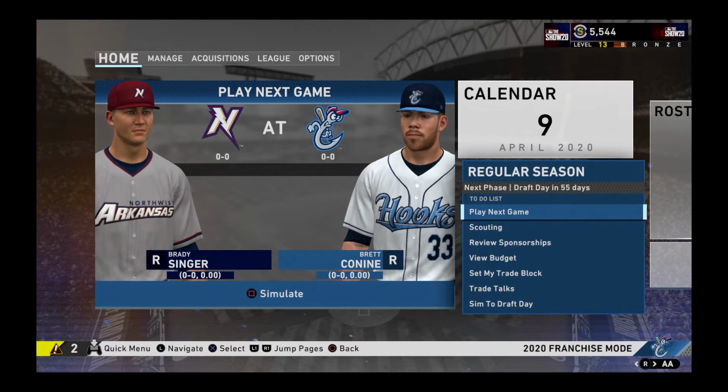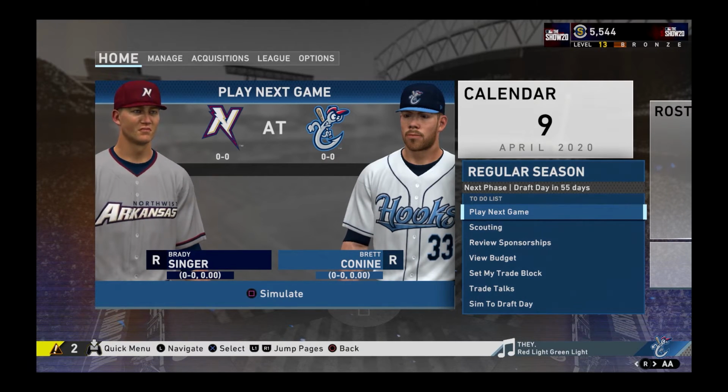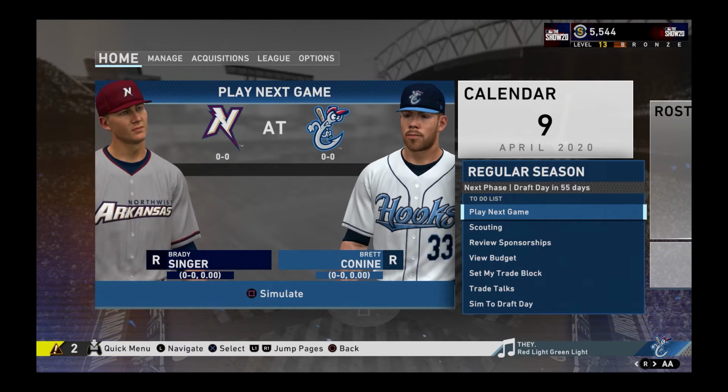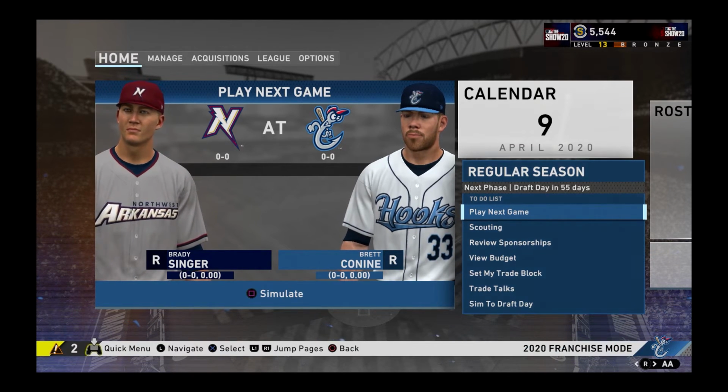I want to go more in depth with this team. I want to make this series more in depth. And we're going to start off with our minor league opening day. So we'll take a look at both the AAA and the AA game. In the future, I'll probably just take a look at certain players, but I want to get a whole look for this one.